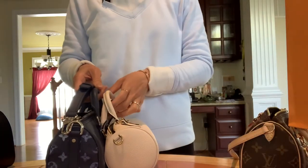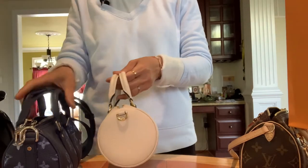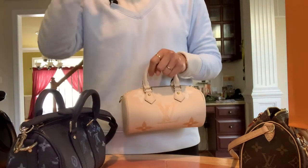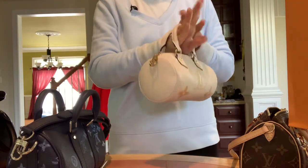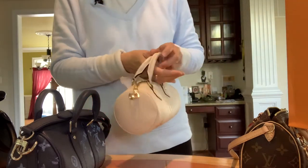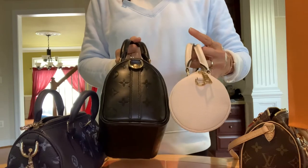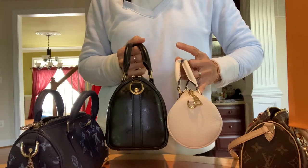Okay. And this one, you can see the two handles are the same height. It's very small, you can only carry it in your hand like this. Well, you cannot put much in there. Yeah, you can, but it's kind of very tight. But you can do it. And for this one, you can see how big the difference is. The Speedy BB.